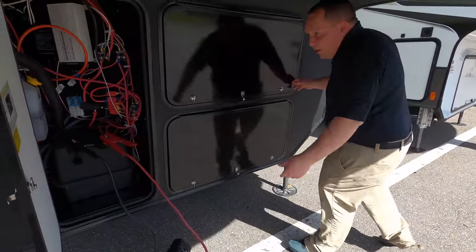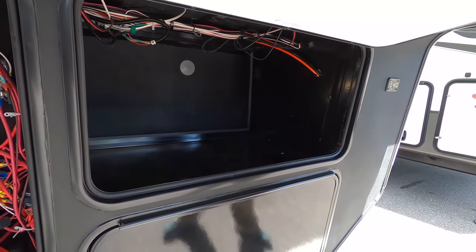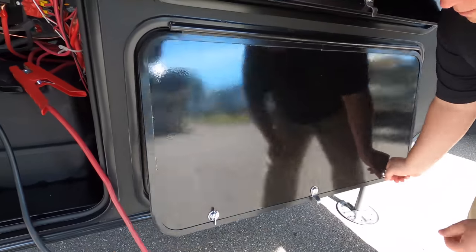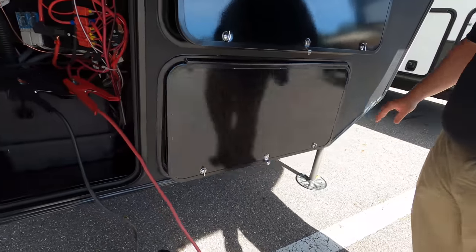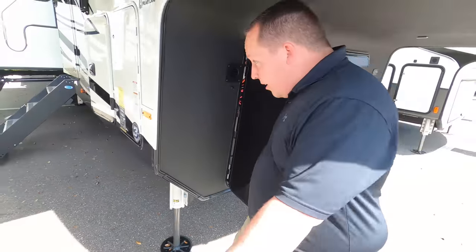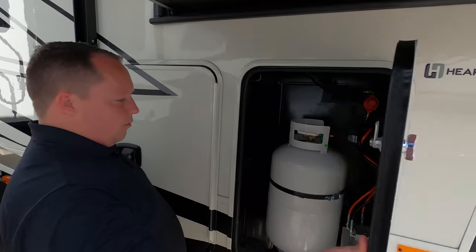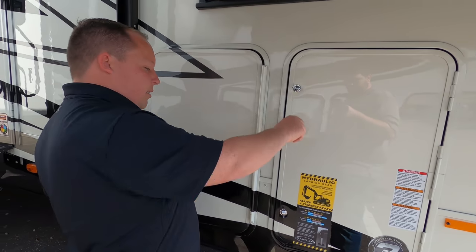Coming out, you can see your hydraulic fluid and your batteries. It does have 6-point hydraulic leveling. Look at this, very nice storage that actually goes to that storage over there. And then here, it's going to be prepped for a generator. Very nice. Coming down the side here, we do have our propane tanks, right? And again, you can see the landing gear for the hydraulic 6-point leveling.